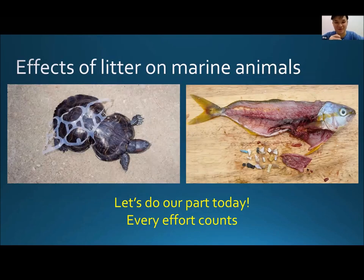Don't forget that this time we want to do our part. So let the mask wallet remind you of the effort that you can do to prevent this from happening to the marine animals.